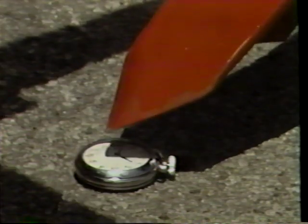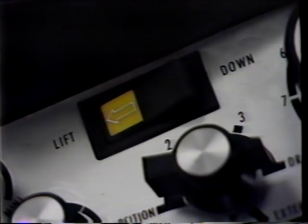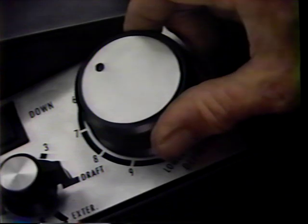Now lower. Would you like to try that with your watch and a manual lever control? Which would you rather do, touch a button or pull and push levers? Dial in the exact setting or guess with a lever?